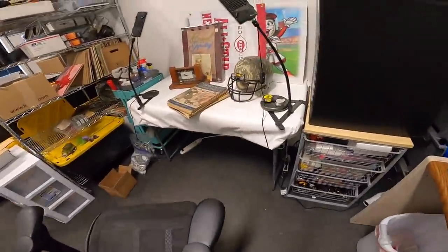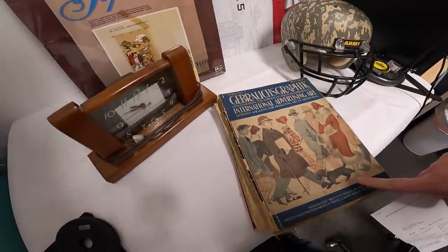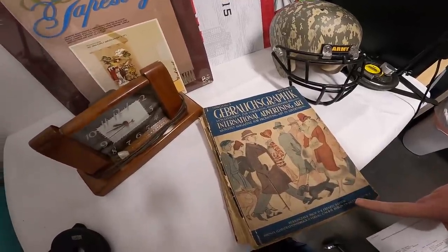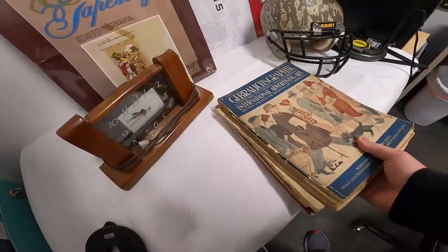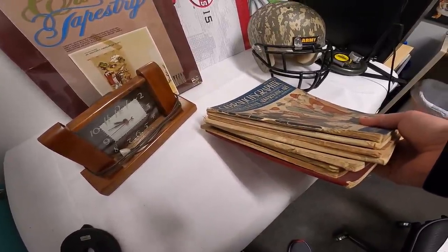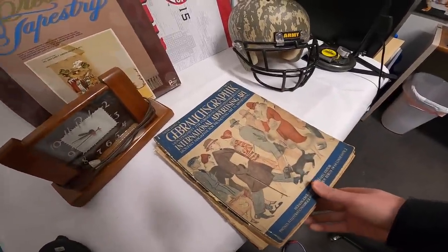All right, guys. I'm back at the warehouse. I went ahead and pulled out all the auction winnings that I got. I'm going to show you guys what I bought. First thing is this stack of old art magazines, like World War II era. I paid $9 for that whole stack, and these were selling around $30 to $40 each on eBay, and there's like eight of them there, so that was a really good buy.